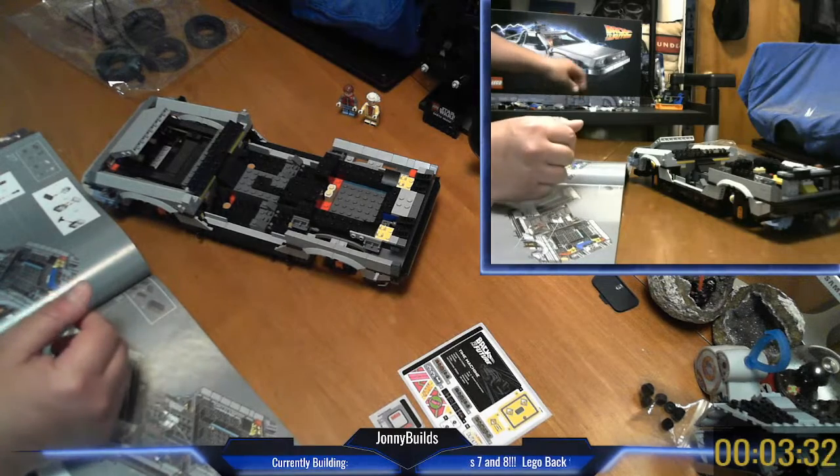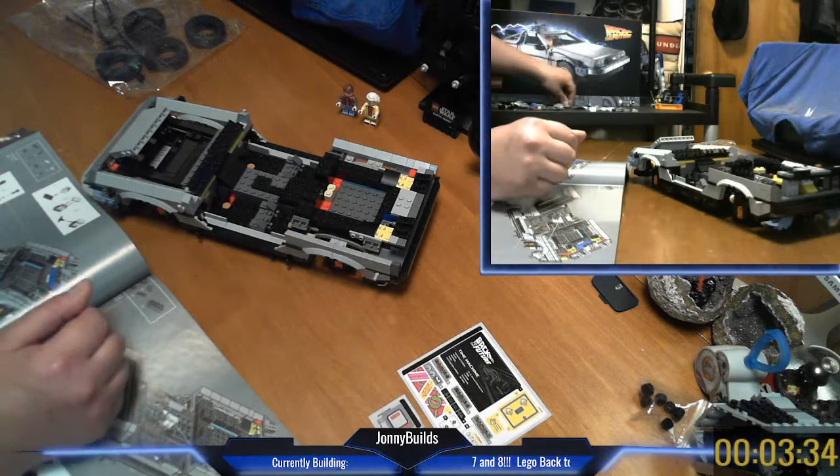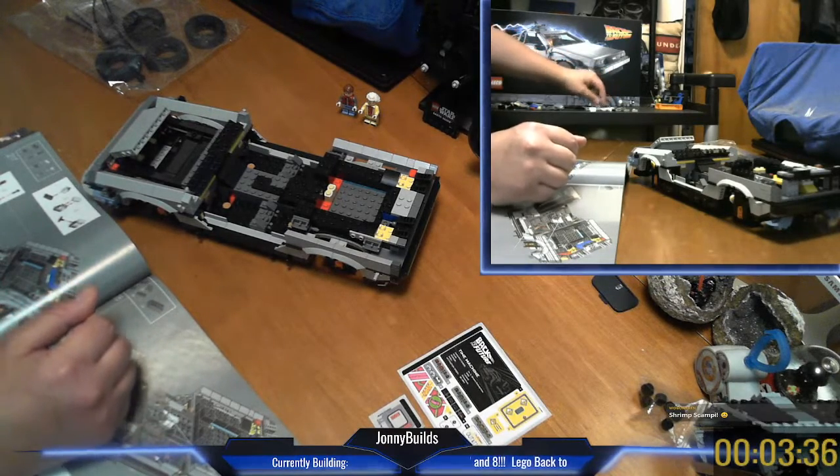Ooh, we're gonna do the flux capacitor here today. Woohoo! All right, this is gonna be cool.